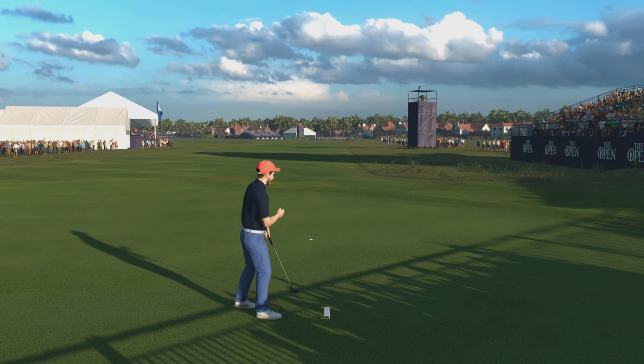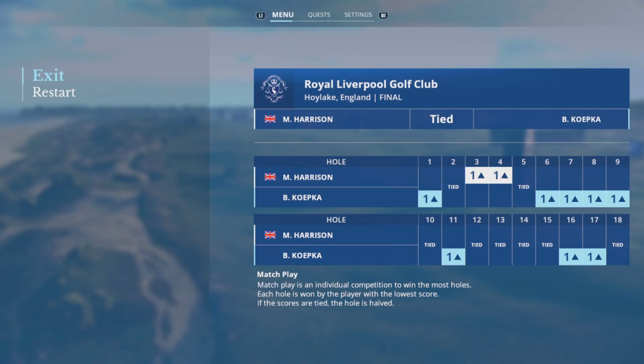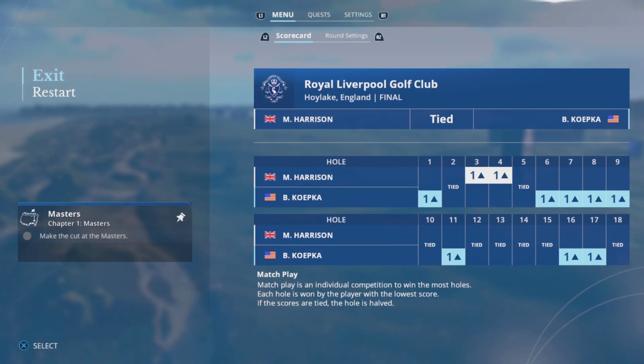Oh yes, that's the right line, and it's in for a birdie. Well done. And that is going to do it. This match is tight as they come. And indeed, it is going to be a half point each as it ends in a tie.